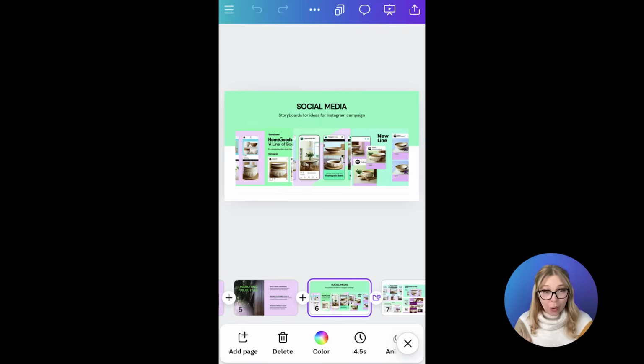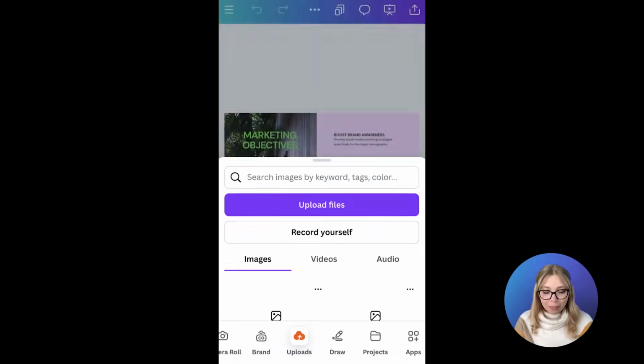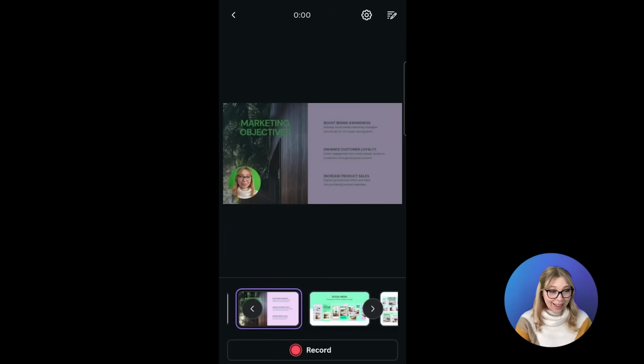So we are going to go to the first page that we want to add the video on. We're going to go to uploads and just hit record yourself. And now I am in the video studio. So I do in my office have a little tripod so I can go hands-free. I'm going to set this up, get myself in the shot. Choose your camera that you want and the microphone that you want and hit record.